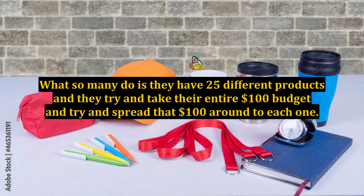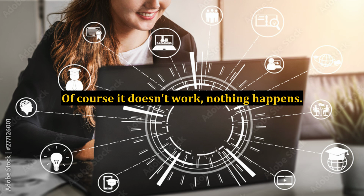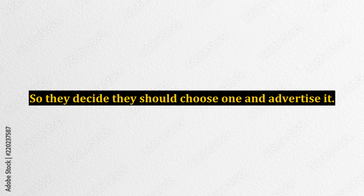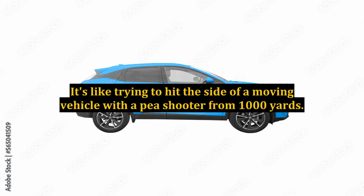What so many do is they have 25 different products and they try and take their entire $100 budget and try and spread that $100 around to each one. That's $4 each. Of course it doesn't work, nothing happens. So they decide they should choose one and advertise it. Maybe they get some signups, maybe they don't, so they try another, and then another. It's like trying to hit the side of a moving vehicle with a pea shooter from 1,000 yards. You will not be successful.